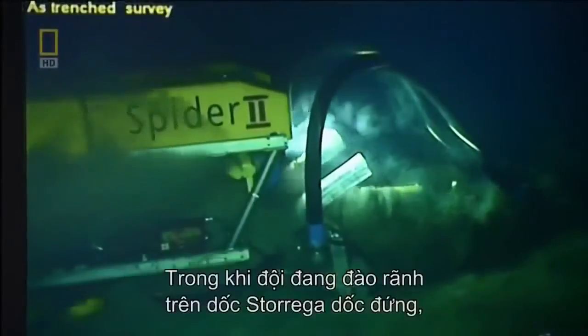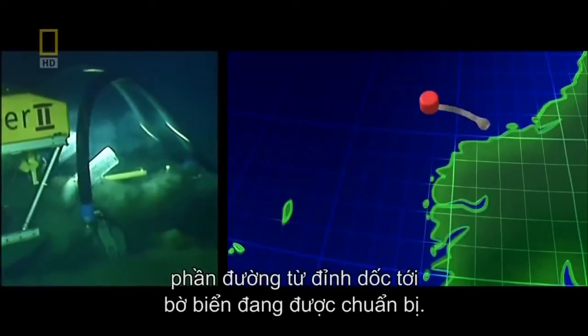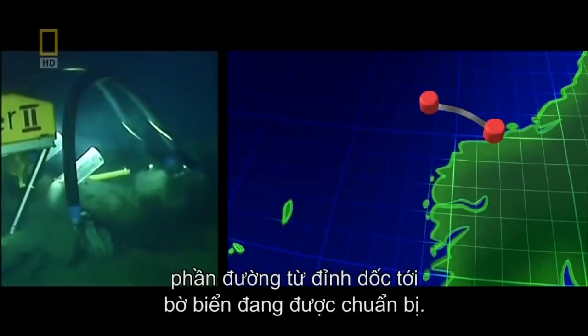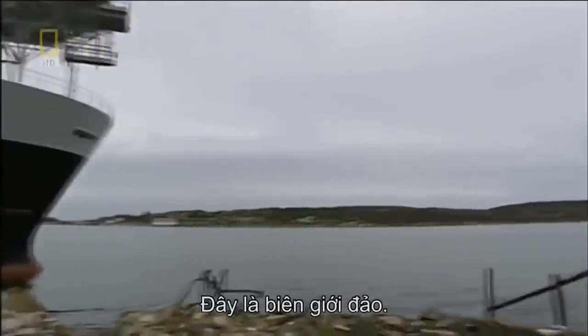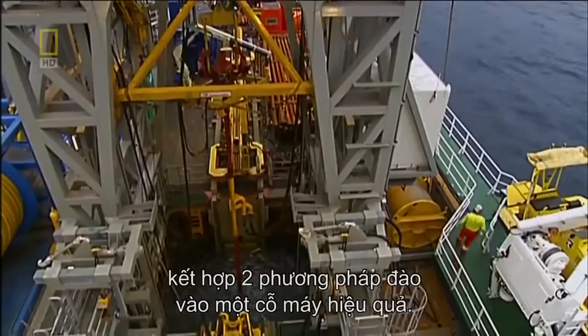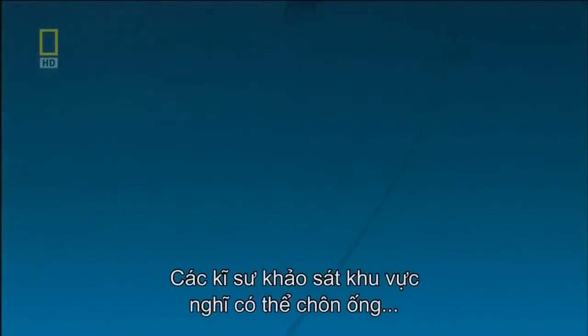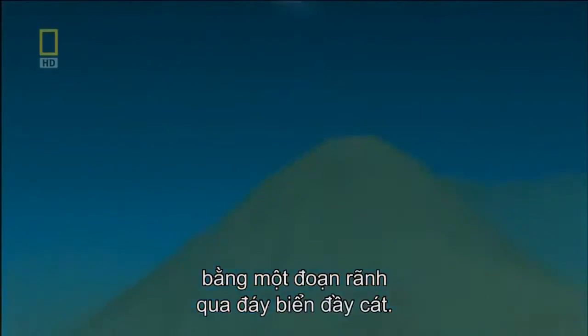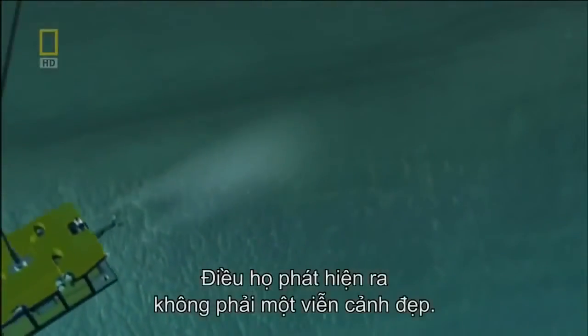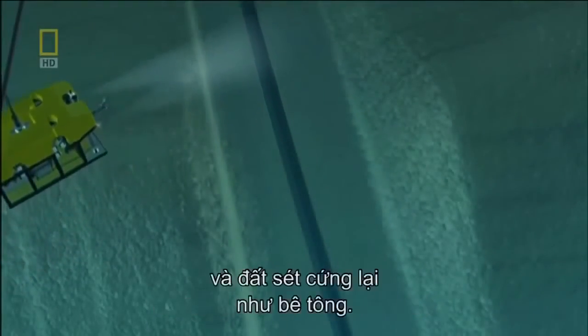As the team trenches on the steep Storegga slide, the rest of the route from the top of the slide to shore is being prepared. This is the Island Frontier, a state-of-the-art trenching ship that combines 2 trenching methods in one powerful machine. Engineers survey the flat areas where they think they can bury the pipe by scraping a trench through the sandy bottom. But what they discover is not a pretty picture. The sandy bottom is actually clay, and the clay has hardened like concrete.